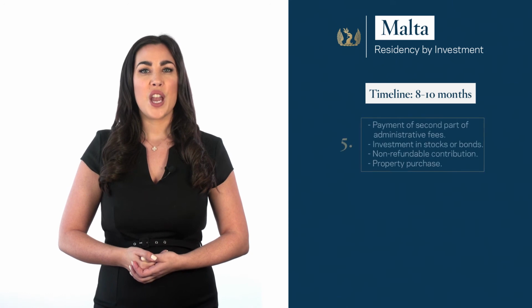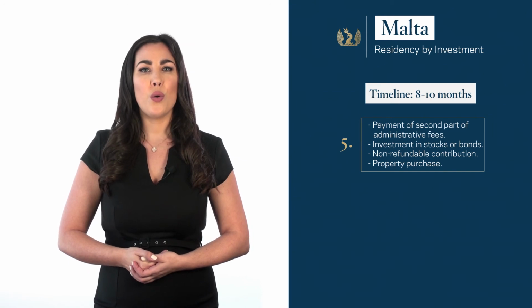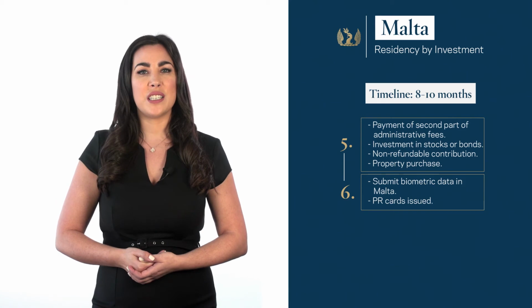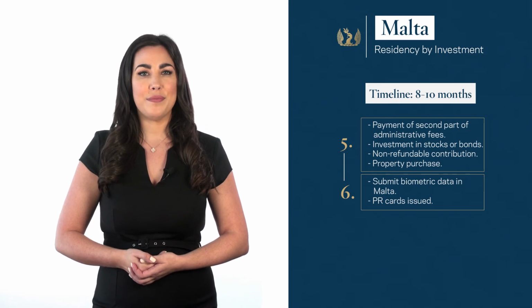Step 5. You are required to pay the remaining part of the administrative fee. Additionally, you will need to invest in bonds or the Maltese government fund, as well as finalise the property purchase. Step 6. You and any dependents are required to visit Malta to submit your biometric data. Malta's permanent residence cards are granted for 5 years, which can be extended further.